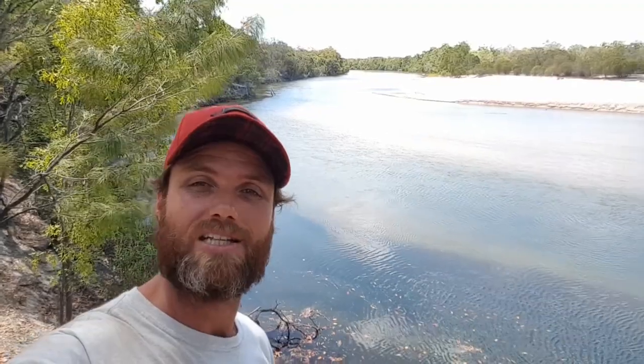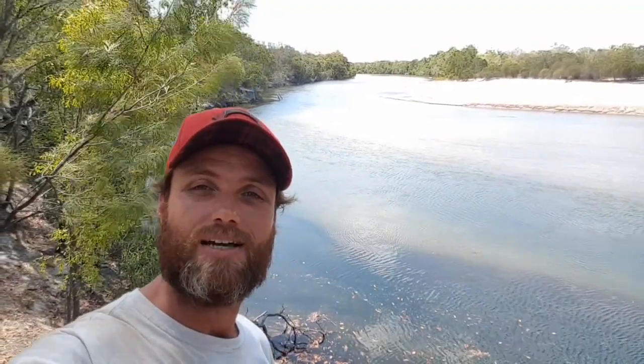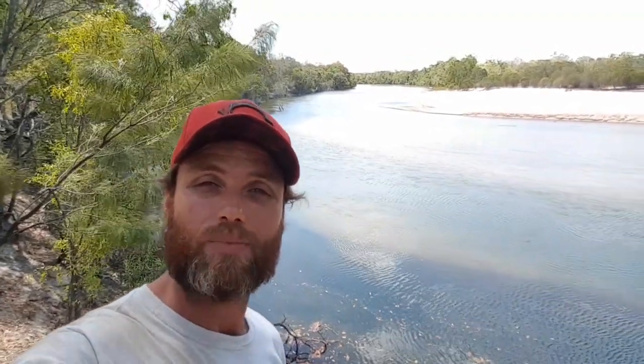Hey guys, well, we've made it to the Jardine River, which means we made it to the end of the Old Telegraph Track. So we're just having some lunch now, and after lunch we're going to head back down the Old Telly Track for about 5k's and then turn onto the old Peninsula Development Road track and then onto the Peninsula Development Road. We're going to cross the Jardine River on the ferry and then head north and find a camp spot for a few days.